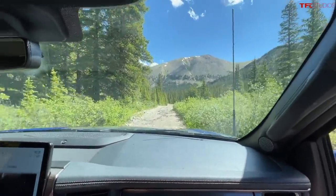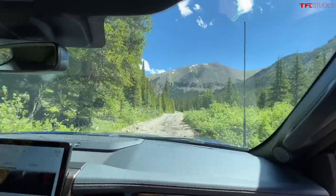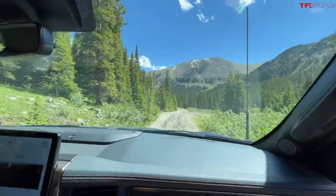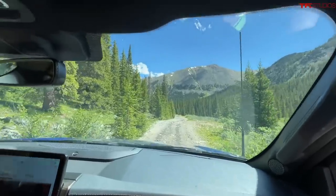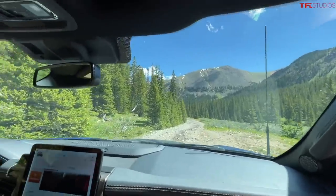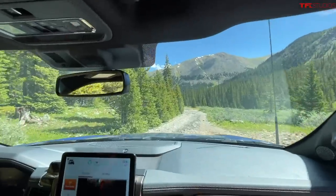Remove the side steps, put a rock rail on it. I've seen people online already put leveling kits on them, so maybe add a little bit more clearance that way. But everything you add on it, every bit of off-roady goodness, is going to take down the range. You reduce fuel economy when you change.